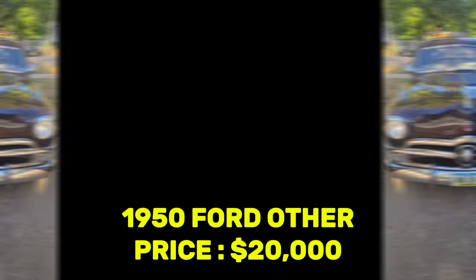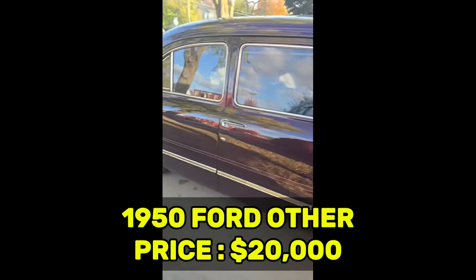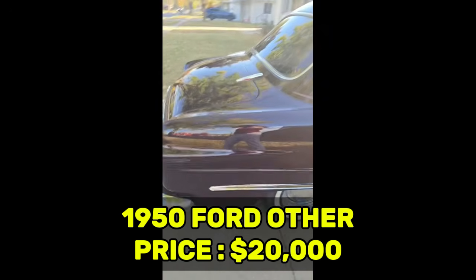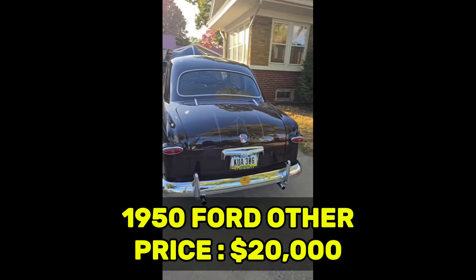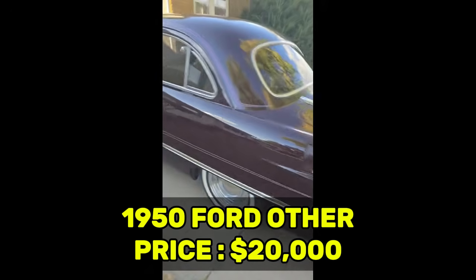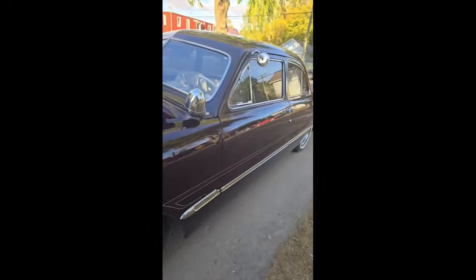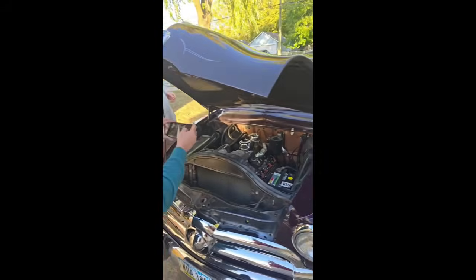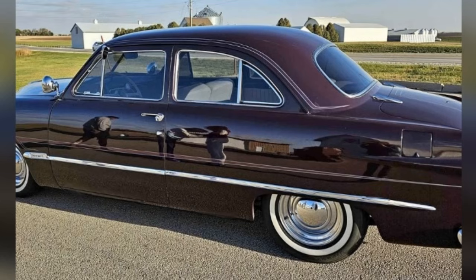Number 3. This 1950 Ford Custom Deluxe 2-door sedan, currently listed at $20,000, is located in Independence, Iowa. This post-war Ford represents one of the most iconic designs of the early 1950s, a period when American automobiles began transitioning into the more expressive and stylish shapes that would define the decade. The Custom Deluxe line sat near the top of Ford's offerings at the time, combining everyday practicality with a more refined appearance and trim level.